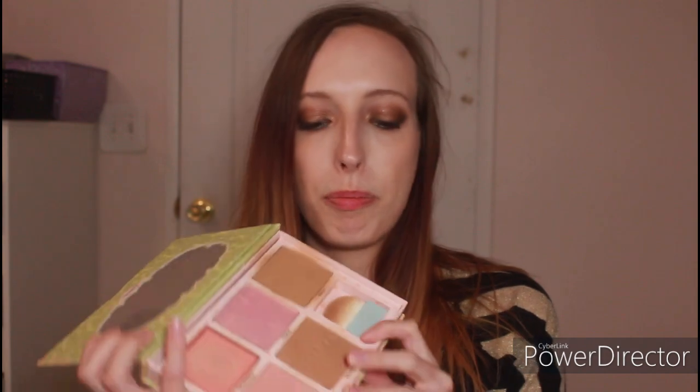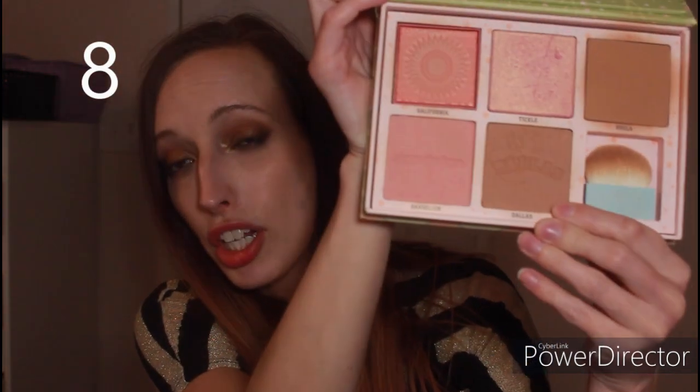Number 8 is also from this palette, and it is the Dallas blush. I thought this was a bronzer for the longest time. Then I saw somebody use it as a blush, and I'm like, oh, it's supposed to be like a muted brown tone blush that's not really a bronzer, but could be used for it. So it was kind of a finicky product for me. I still like it, but it's just not my favorite in terms of a bronzer or a blush. It honestly kind of confused me there for a while, but it's not bad. It's just I've got other blushes and other items from Benefit that I like better.